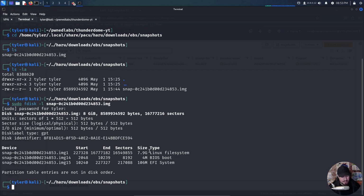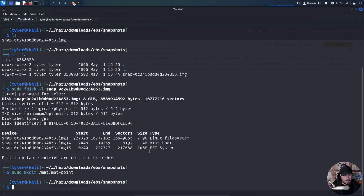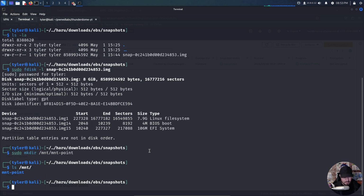So what I'm going to do is make a directory in my mount folder, and we'll just call it mount point, which I don't think I'm going to have permissions to do, so we'll just do sudo like that. There it is. There's our mount point where we're going to mount the file system, and let's go ahead and do that.